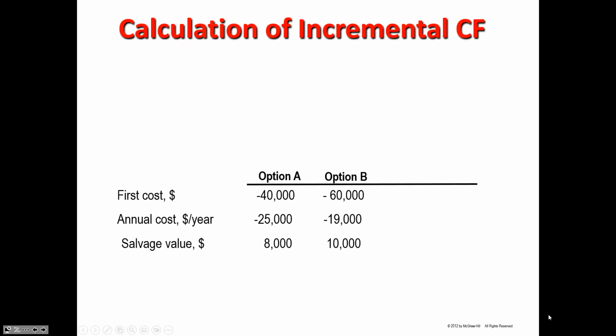Okay, now increment. Increment means difference. Incremental. So calculation of incremental cash flow. Let's say, for example, that there are two options, option A and option B. Just in this brief illustration, the option B is more expensive. You can see that it costs an extra $20,000 per year compared to option A.